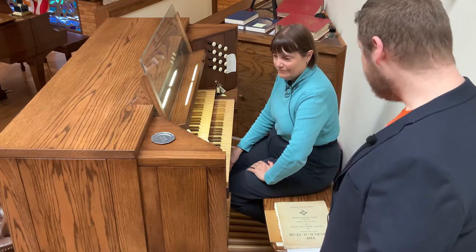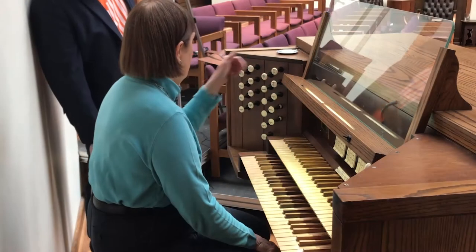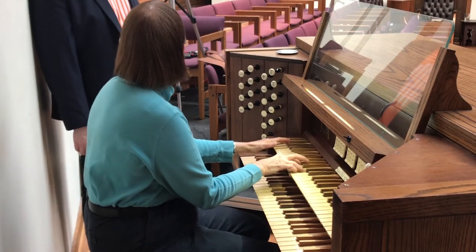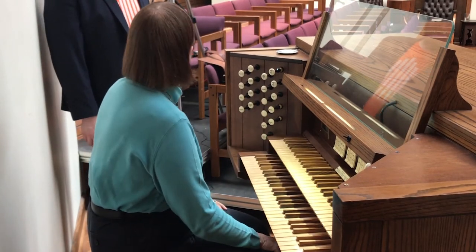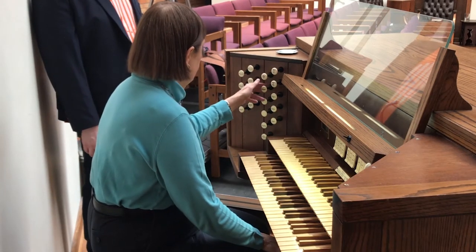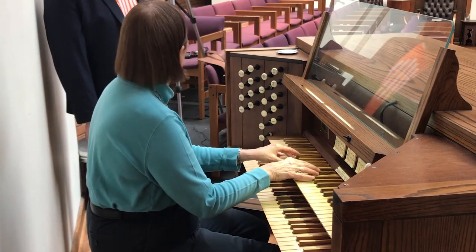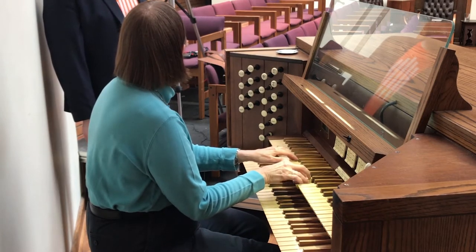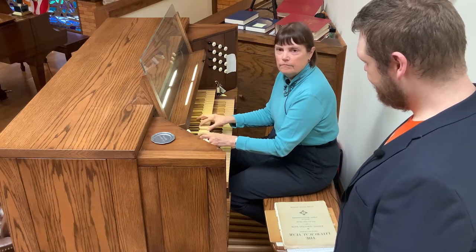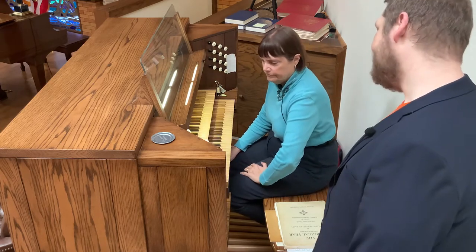Wow. Okay. So it's building a chorus off of the flute. The string together, if you want. That works great. Works nicely for softer congregational singing and things like that. There's also a tremulant. It's a little fast for my taste, but it gives an energy to it. Yeah. Interesting.